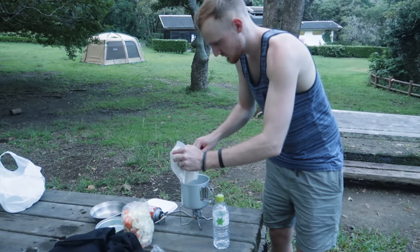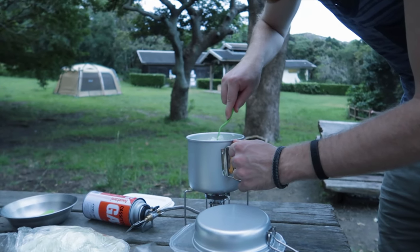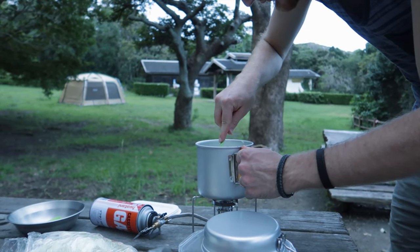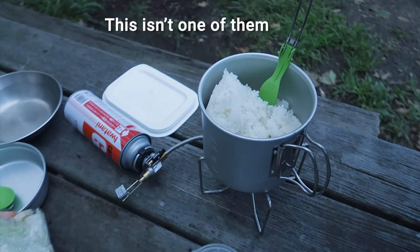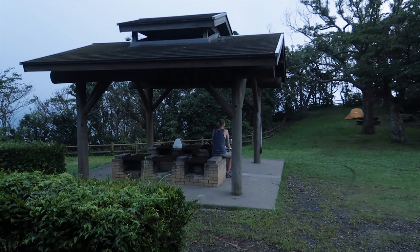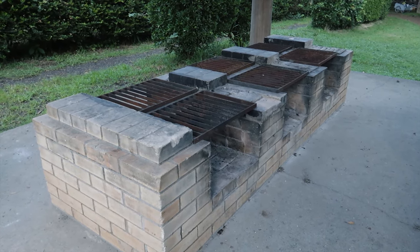Dinner time, and our cooking process is this. We always bring our little one burner stove with gas and cook pretty simple things, particularly compared to the other Japanese campers who usually go all out and have awesome meals just like if they were at home. At this campsite, there was an area where you could make a fire and grill your food, but I think it's always safe to bring your own cooking equipment.